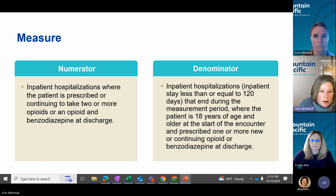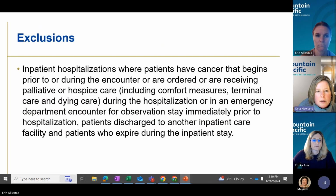So here's our numerator and denominator. Basically, this is just going to measure patients that are discharged on this combination, so either 2 opioids together or an opioid plus a benzodiazepine. And it is going to be those folks 18 and older. It's basically just going to look at the proportion of patients discharged on that combination. We can go to the next slide.